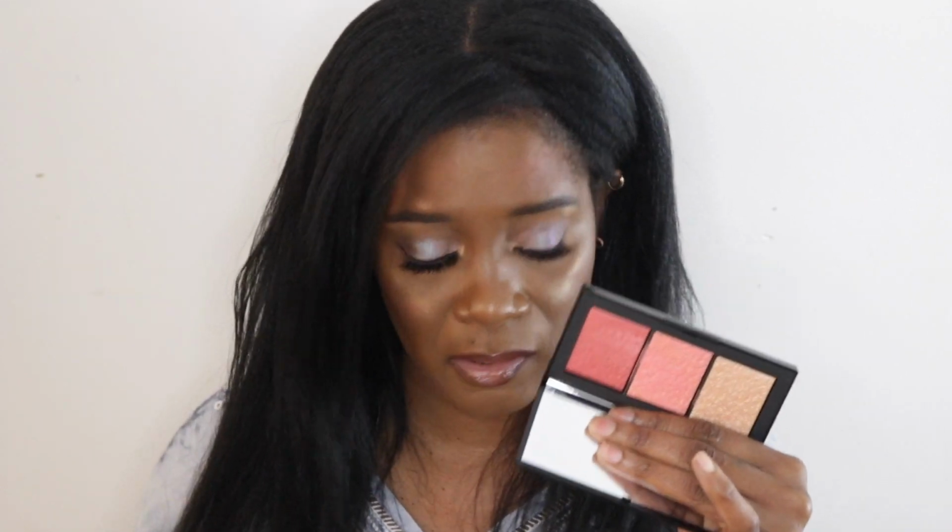Let me see. Well, I don't have my blush brush, but see? I mean, I love a subtle blush, but this doesn't really have any pigmentation, and this does feel a little dry as well.